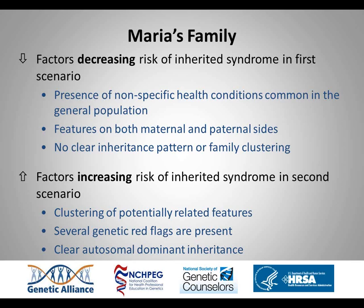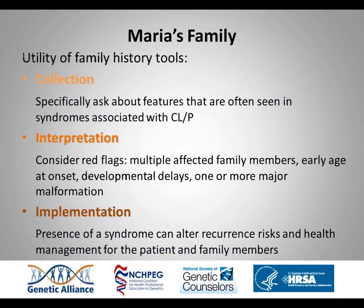In the second scenario, there were a number of factors that were increasing the risk of an inherited syndrome. And those included clustering of potentially related features, several genetic red flags, and what looked like autosomal dominant inheritance. The red flags, again, were multiple affected family members, early age of onset, developmental delays, and major malformations.